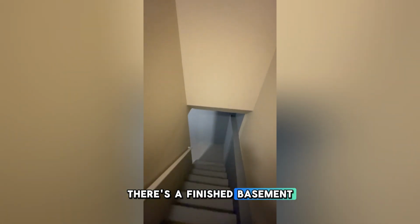Downstairs, there's a finished basement ideal for a family room, home office, or workout space.